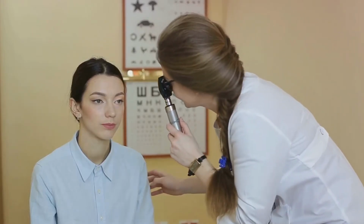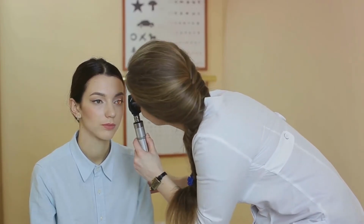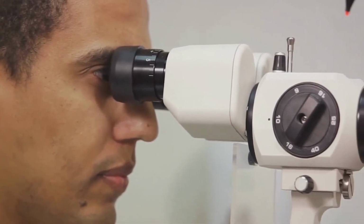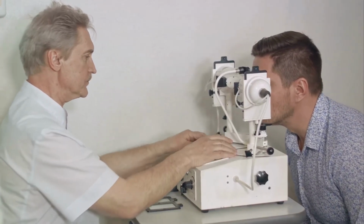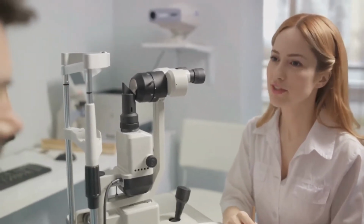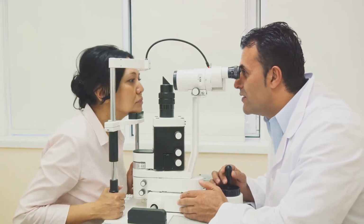Why, you may ask? Well, steroids are known to increase eye pressure, which is the last thing you'd want with glaucoma. According to various studies, prolonged use of steroids can potentially lead to a condition known as steroid-induced glaucoma. This is because steroids interfere with the eye's natural ability to regulate fluid pressure. Not convinced? Even prominent eye health experts caution against the use of steroids for glaucoma patients. They advocate for careful monitoring and alternative treatments whenever possible.